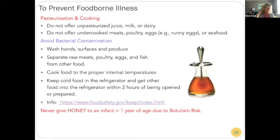So what we don't want to do is pass foodborne illnesses, and they can be very scary for families in pregnancy as well. So you don't want to consume these products during pregnancy and also with infants and toddlers. So don't eat raw stuff.